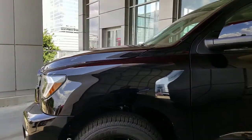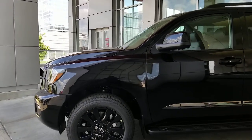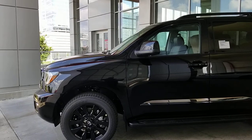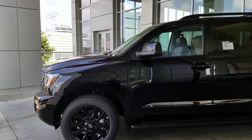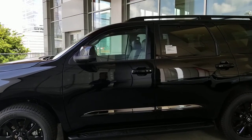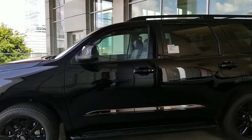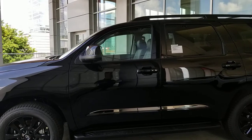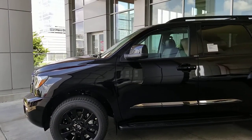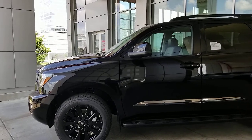So 20-inch by 8-inch aluminum alloy wheels, double wishbone front suspension with low pressure gas filled shock absorbers, hollow stabilizer bar, rear coil spring, independent double wishbone rear suspension, and your brakes are a power assisted 4-wheel anti-lock brake system. This is all pretty standard stuff, of course.